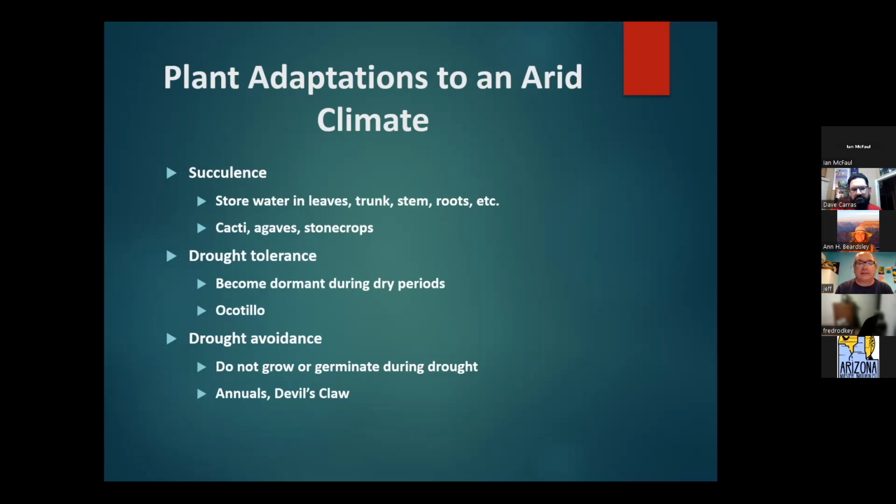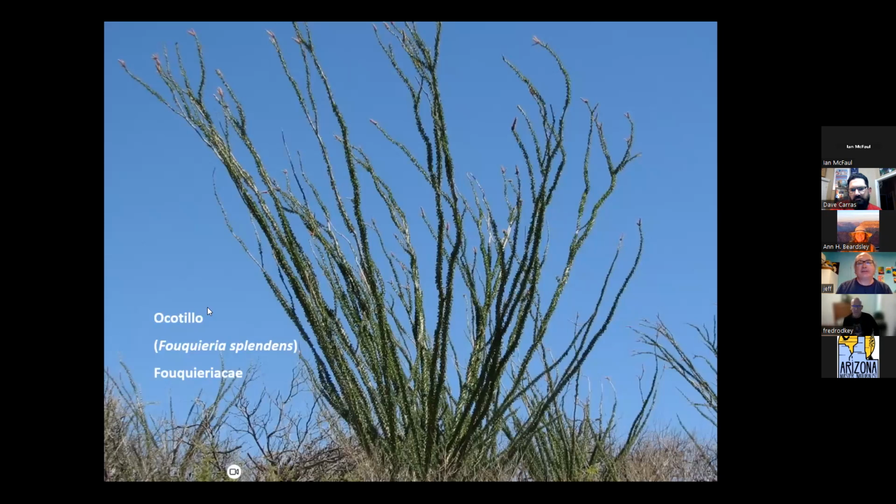Another plant that avoids the drought is the devil's claw. Devil's claw is more of a perennial, which takes more than one year to complete its life cycle. And what they'll do is, right now, the devil's claw, if you find one, it's all dead. All of last year's tissue is dead. But the roots are doing just fine under the ground. And they won't send up new shoots unless there's enough rainfall. So kind of doing the same thing as the spring annuals, but in a slightly different way. Oh, here's ocotillo. This is obviously after we've had some rain.